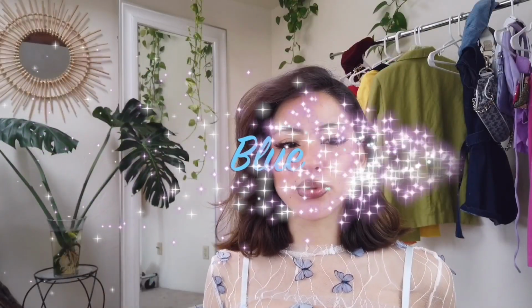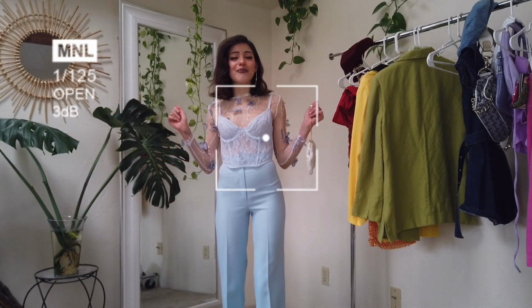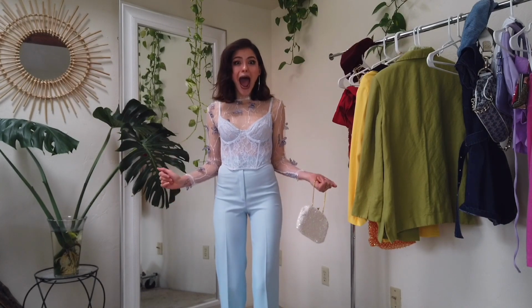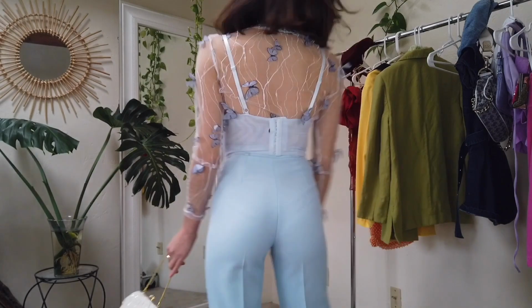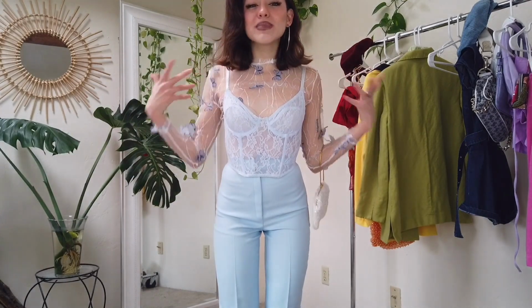I don't normally wear blue because I personally don't think it looks good on me. But let me tell you, I am so obsessed. I feel like sometimes I forget how much of a bad bitch I am and don't give myself enough credit. Okay, so it's snatching me in the right places. It just looks very whimsical.